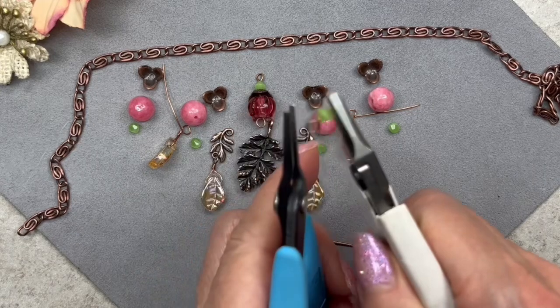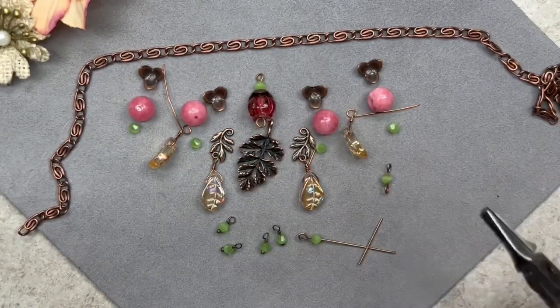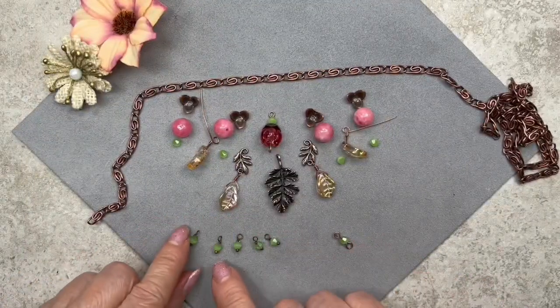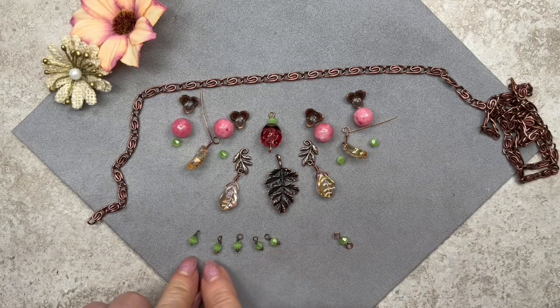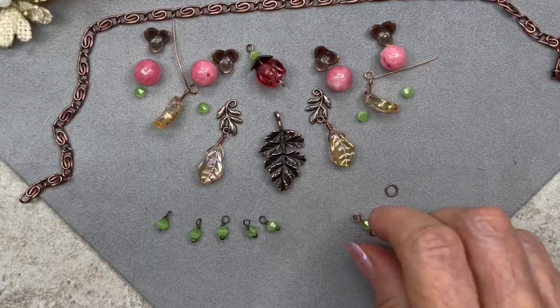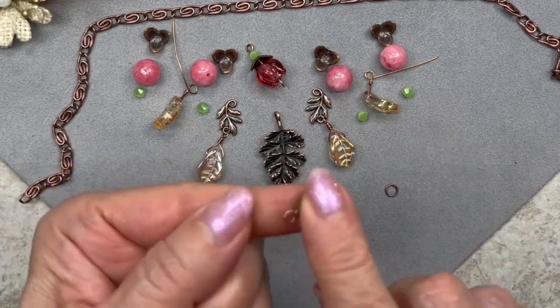And now I'm going to line up my loops so they're facing the same direction. So there's one. Let me do this one now. Okay, I'm back. I changed my mind and I decided to have 5 of these bicones on ball head pins and one with a double loop. The first thing we're going to do is attach a bicone dangle to this double loop bicone.